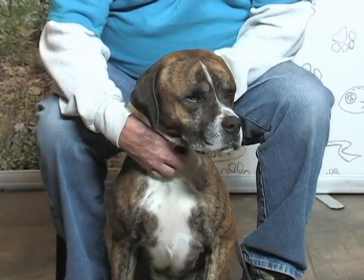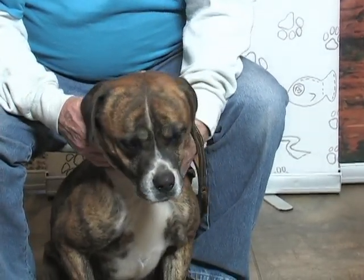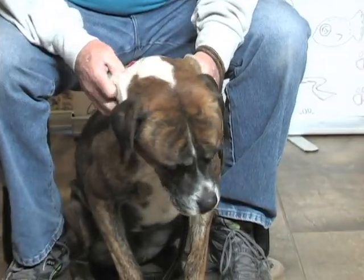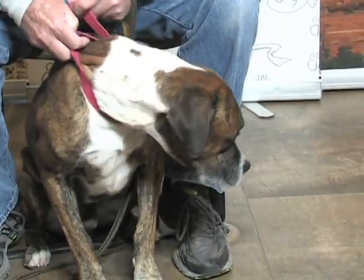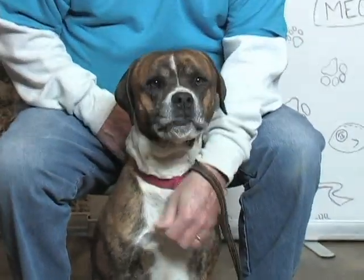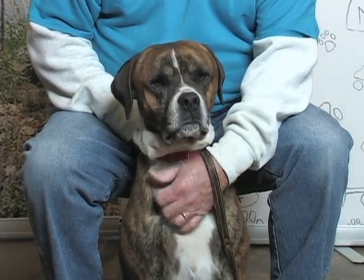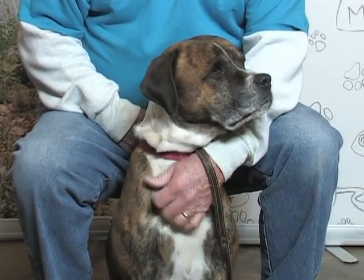This pretty guy here is Bungie. Bungie's a 2-year-old boxer mix. As you see, he's kind of brindle and white and got a little black on his snout there. But overall, he's just a real good guy. He's very friendly. He likes to play. Seems to get along with most other dogs. Very easy to walk. Kind of walks right along with you. Although he's got a lot of power to him, he's not a puller at all so far.